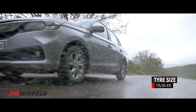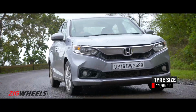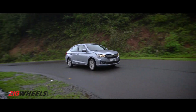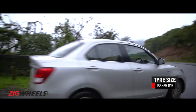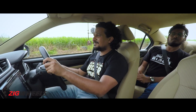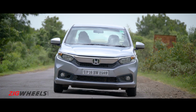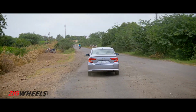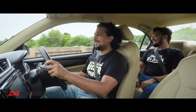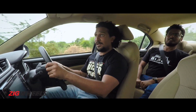Well, I'll tell you one thing. The steering is a bit disappointing. There's not enough feel, it's unnecessarily heavy. Simply, the Dzire ends up feeling more agile and intuitive. But then the suspension feels like it's softly sprung and underdamped. Over bad roads, like right now, the car literally tosses you around. I wouldn't like that. Well, Saab, I must tell you, there is one thing you will like.